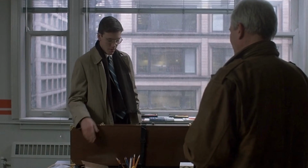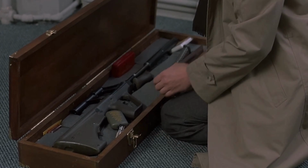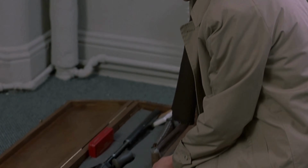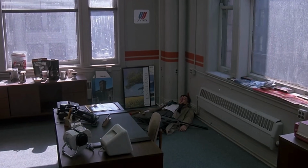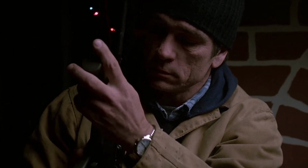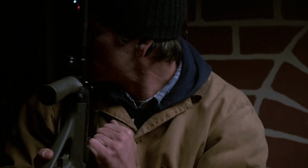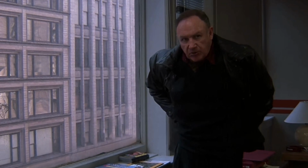Karl, what's this? Open it. Oh my. This is Austrian, right? Hey Karl, what's this? Who are you? This is set up. They never intended to shoot the president from here.